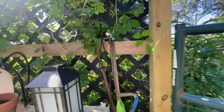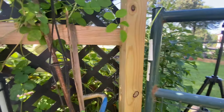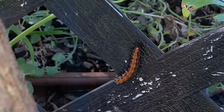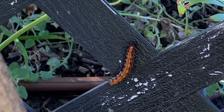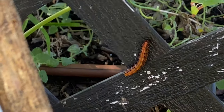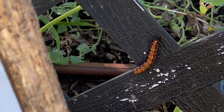I did see a few on this side yesterday. They're orange and spiky. Oh, there's one. Yeah, I guess they ran out of food. There he is. So I don't know if he's going to try to do his chrysalis thing. Normally they're bigger than that, so he's just like, what do I do now? I have some passion vine in the backyard, and I may go pull some up and bring it over here.